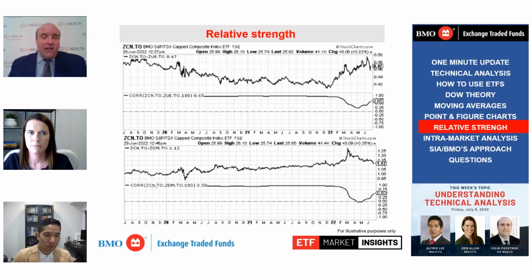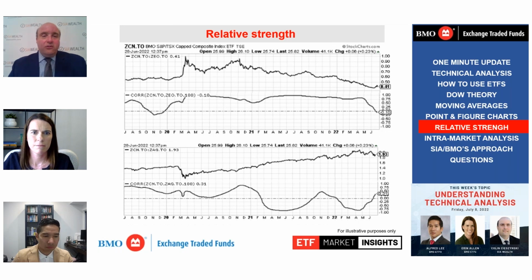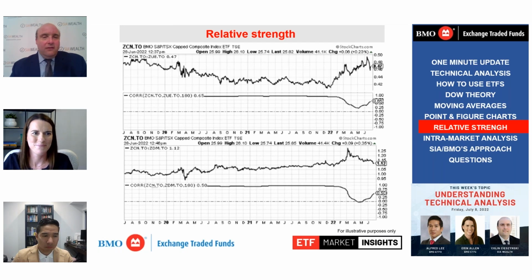Moving down to the next one, we also see, oh, sorry, could you go back, Erin? My apologies. The chart on the bottom here is the BMO TSX ETF against the BMO international ETF. So this is the international stocks, and we can see that in Canada we did get a pickup earlier, particularly at the beginning of this year, but it was a little bit less pronounced, a change in relative strength than what we saw relative to the United States.